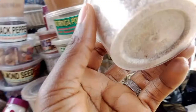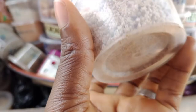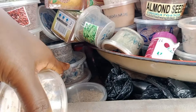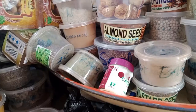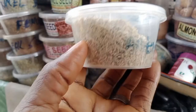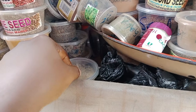What is this one? Black soap. This is a very black soap that has not been mixed. So it's like your one-stop shop. What is this one? They say anti-media. This is anti-median, as he called it.